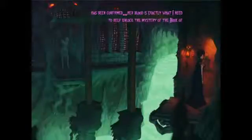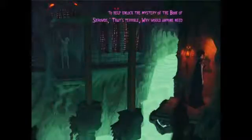Virginity has been confirmed. Her blood is exactly what I need to help unlock the mystery of the Book of Shrouds. That's terrible! Why would anyone need blood?